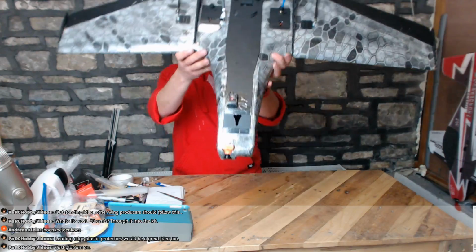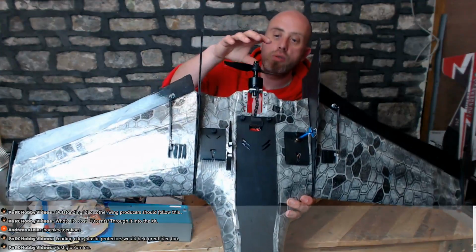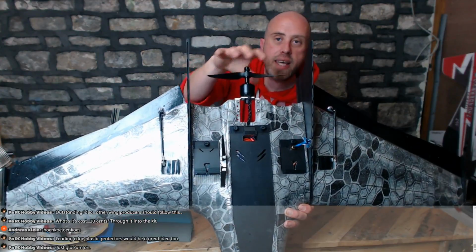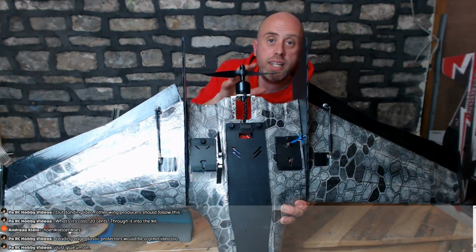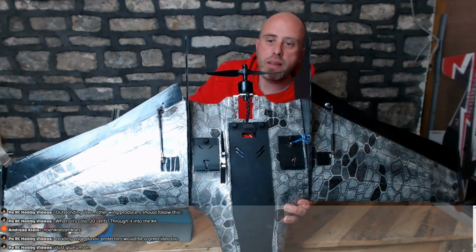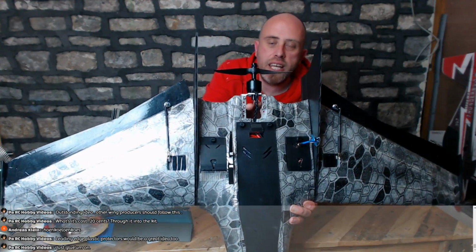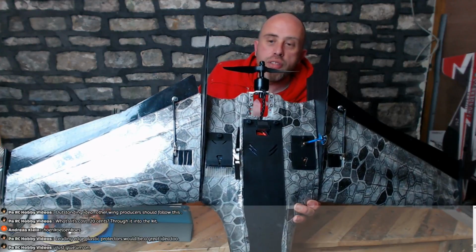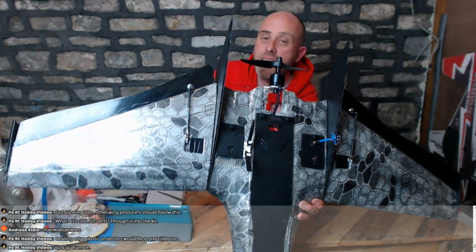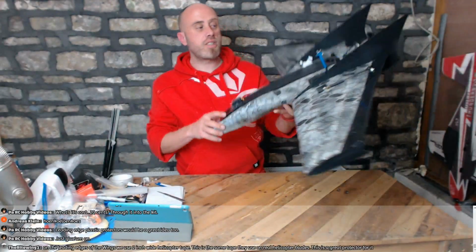Coming back to something else which I learned about my Mini Drak. When she first arrived with me, and again, let me just get this round on the camera, you'll notice that I've got the motor hanging out here, and it's as far back as I can make it. When it did arrive with me, this motor mount was actually the other way round, and the motor was right down here in this hole.